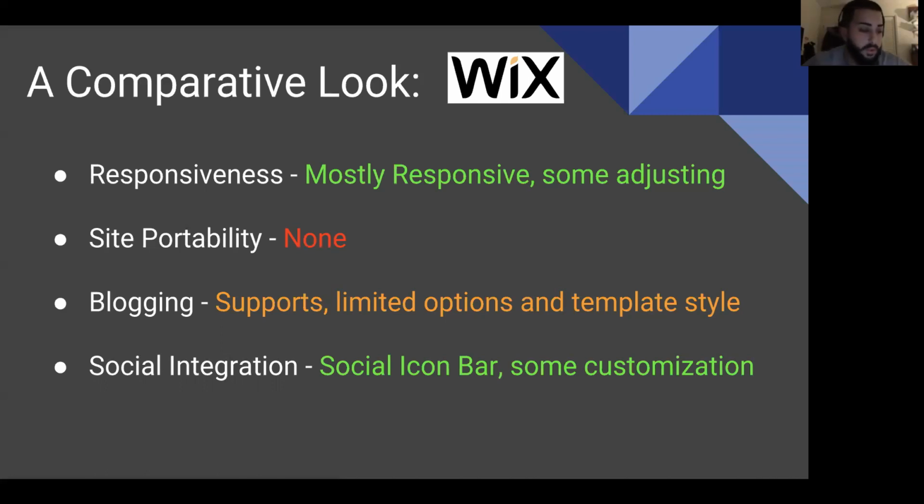So first one is Wix. Responsiveness, it's mostly responsive, but it does require some adjusting, and you get very limited options on screen sizes and exactly what it'll look like in real time on the device. Site portability, it's not possible to export any of the files or pages or websites that Wix has. So that was a big red flag there that kind of drove us away from Wix.